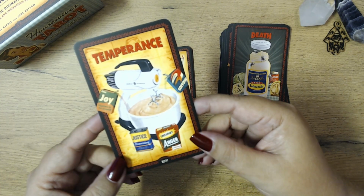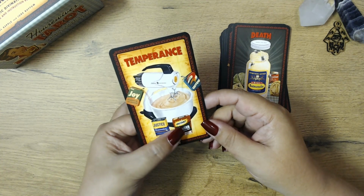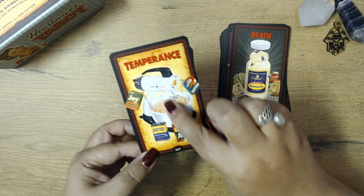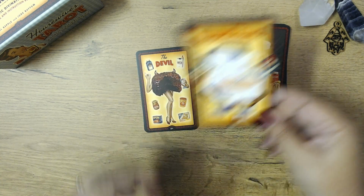Temperance. Oh, I love this one. So we're mixing, we're blending, we're combining, we're joining. We've got joy, justice, instant anger, and sorrow. So you've got to put a little bit of each in to get the right quantities and the temperance that you're looking for. How absolutely awesome is that?